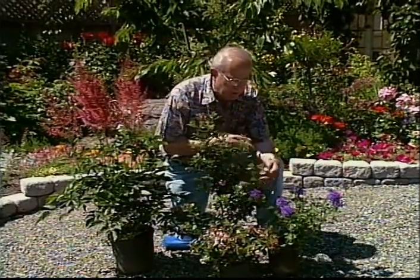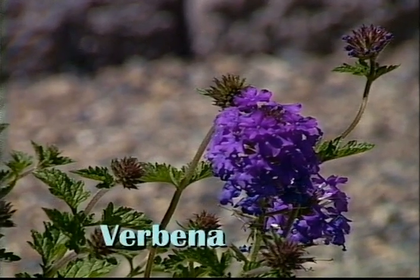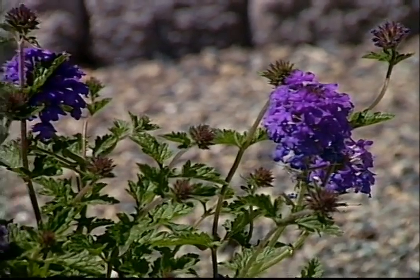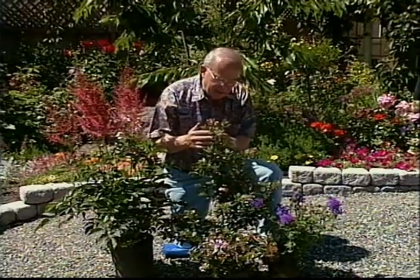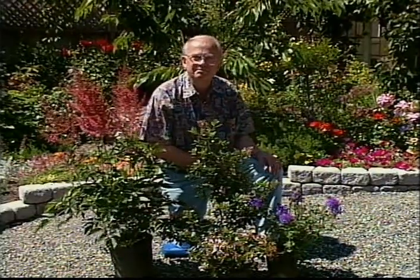And then look at this one. This is Homestead Purple Verbena. And these have been in the nursery and they've been forced too close together, so they're growing up. It actually spreads out beautifully in the garden. So those are my choice for plants of the week. The beautiful astilbe, the escallonia, abelia, and Homestead Purple Verbena.